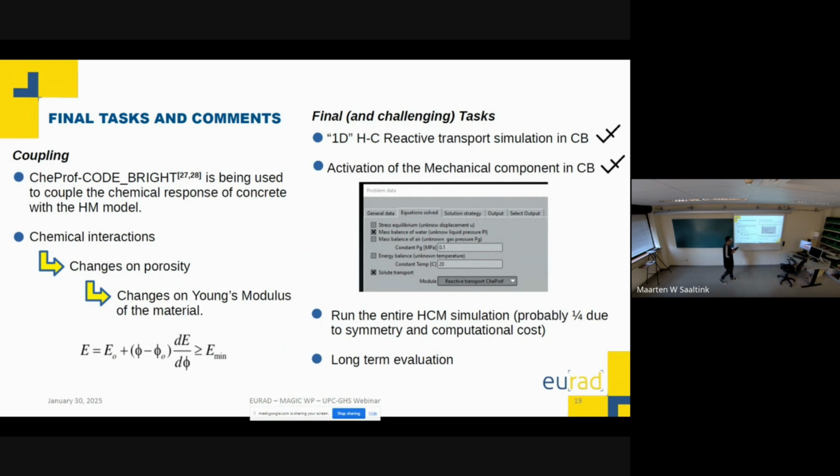And what we are trying to achieve in this last part of the study is to couple the hydromechanical and the hydrochemical models that we have already developed. The way we're trying to do so is with the code. And here the idea is to relate the changes in the Young's modulus of the material with the changes in porosity caused by the chemical interactions between these two different materials.